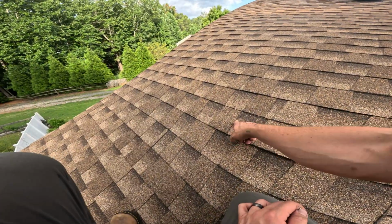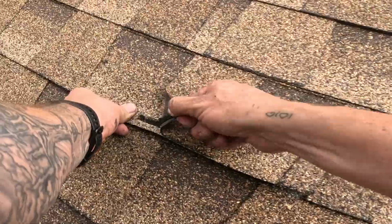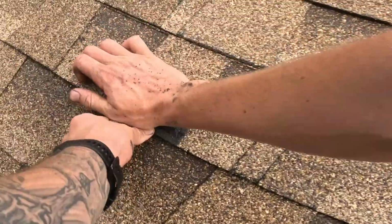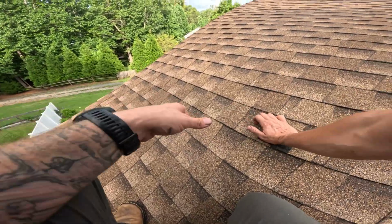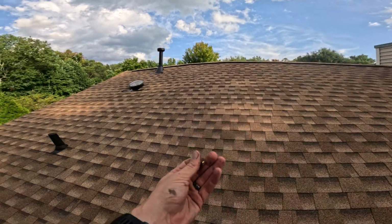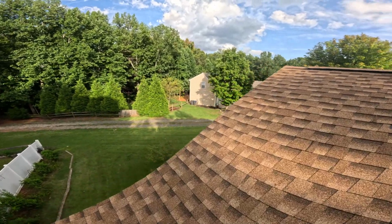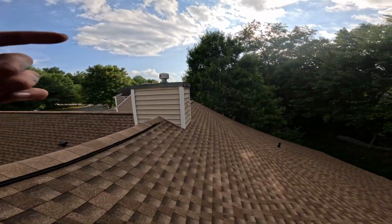And I'm going to have them replace this shingle because this nail was stepped on. So what I like to do is tear these tabs so it's quick and easy to identify what they're going to be replacing, because they stepped on this nail and it poked a hole through that shingle. And so I don't want a leak to happen, and so I'm going to have them replace that shingle.